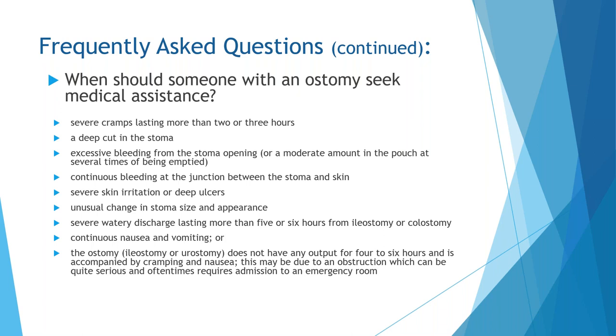Excessive bleeding from the stoma opening. Now, excessive bleeding, I don't mean just a little bit of red when you wipe the stoma, which would be normal because remember that mucosal surface is like the inside of your mouth. When you brush your teeth and you bang your gums up against your toothbrush and you get a little bleeding, that's minimal bleeding that would also be expected if you wiped your stoma off and had a little bit of blood. But excessive bleeding is a different story.